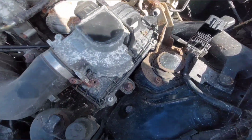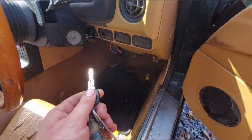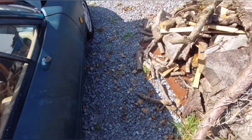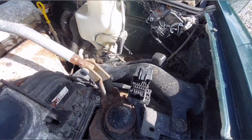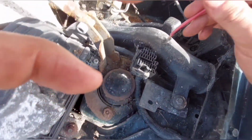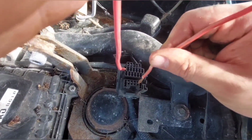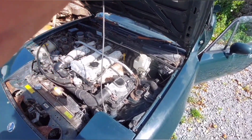So I just want to confirm one last time that my fuel pump is actually dead. Okay, so battery connected, ignition on, and now I just need to join those two terminals, all while holding a phone, to bring you quality entertainment. Okay, there's ground and nothing. So I'm gonna say that my fuel pump is seized.